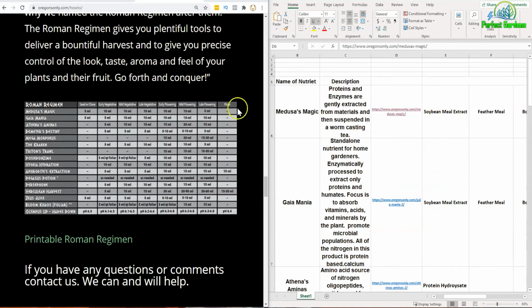And what I really like about this nutrient line, as I've talked about in the other three videos, is that this nutrient chemist is feeding their microbiology. And they really do have some comprehension that if they feed their microbes, the microbes are going to feed the plants. And I really like that.